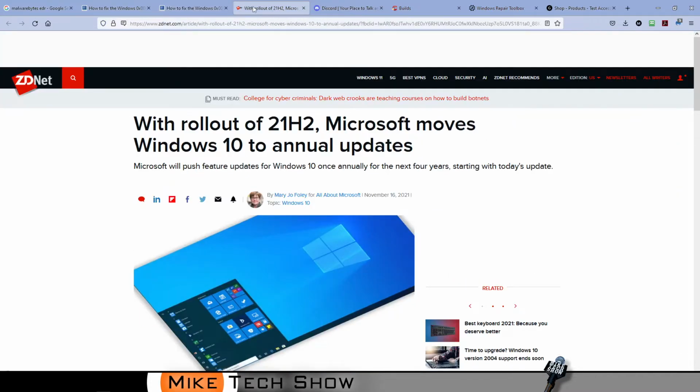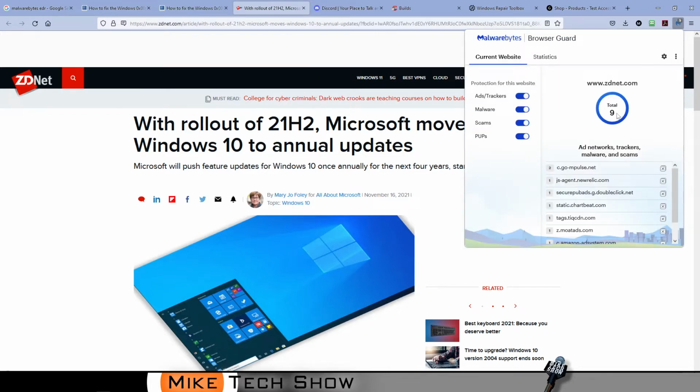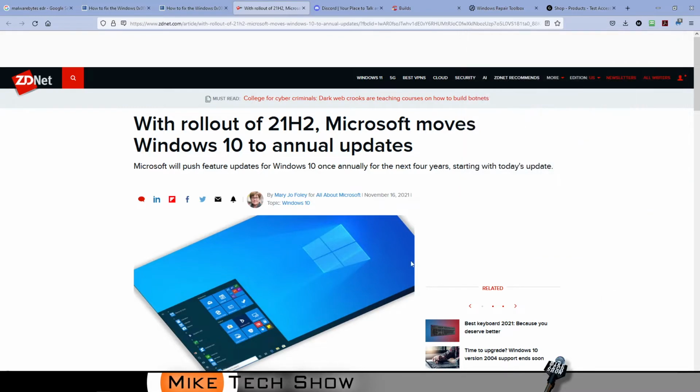And with the next website I'm going to bring up, this is a link that I'm going to have in the show notes with the rollout of 21H2, which is happening this month. Microsoft moves Windows 10 to an annual update. This is from ZDNet, and I'm noticing Malwarebytes Browser Guard is blocking 9. This is the third link for tonight. Just letting you know, hey, we're going to go with Windows 10, just an annual update. Very, very cool. All right.